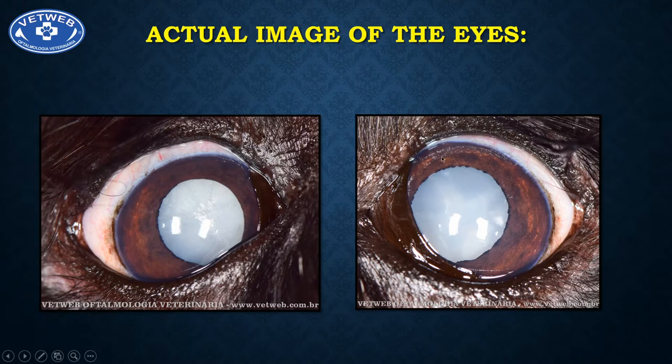So this is the left eye. We have a little bit of color change in the iris due to the lens-induced uveitis. And this is the right eye. So little deposits on the lens capsule here, and a little bit of lens-induced uveitis. Very quiet and calm eye bilaterally.